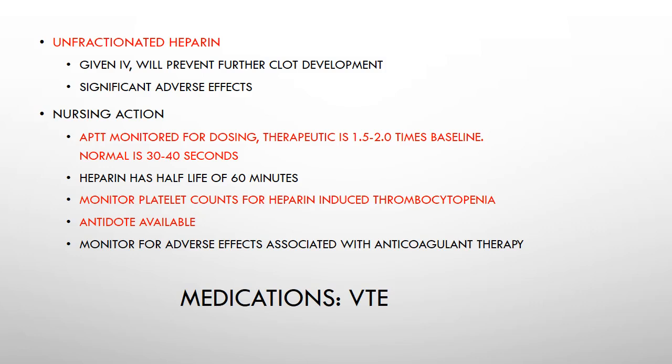The half-life of heparin is 60 minutes. You want to look at your platelet counts. If your platelet count is less than 100, then you're not going to administer the heparin. You're going to either stop it if it's IV heparin, or not give the sub-Q injection, and you're going to let the provider know. There is an antidote available. It is called protamine sulfate.